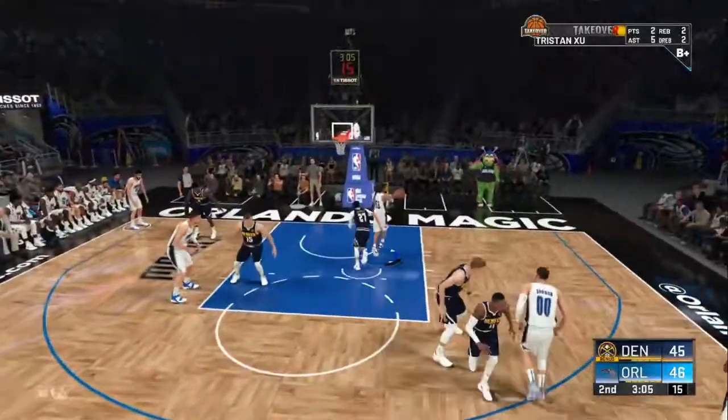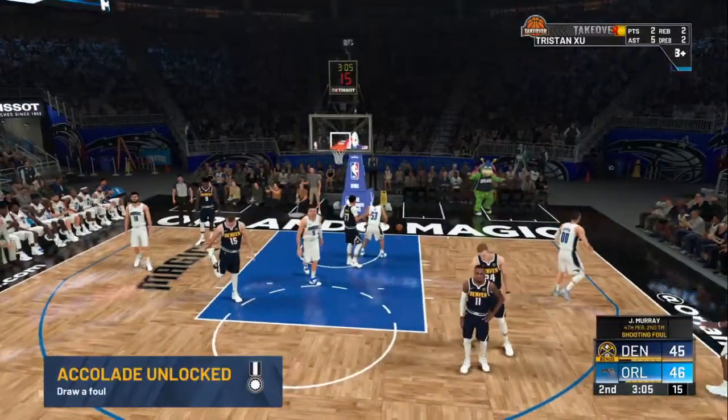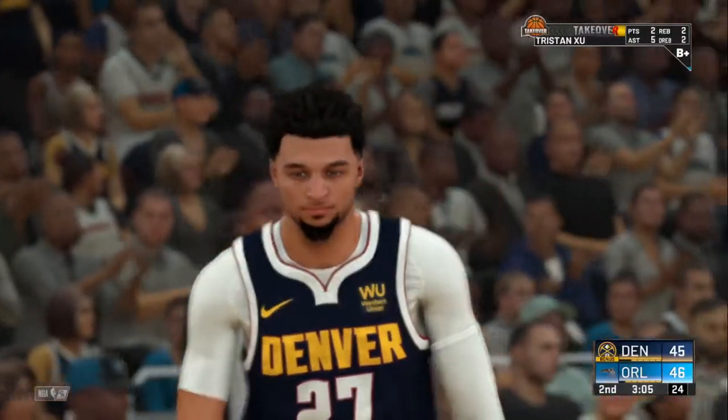Outside, Gordon. Inside, and that one clearly a foul. Gets the whistle, and two shots coming up. It's going to be on Jamal Murray.